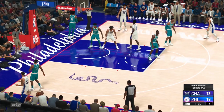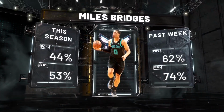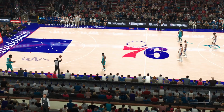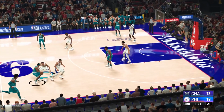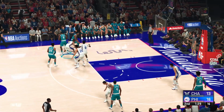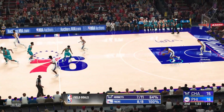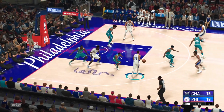Out of bounds. Charlotte takes possession. Now we get a chance to check out some stats for him. Hornets trail by 3. The pass to Monk. Lays it up off the glass. Monk's got his second bucket of the game to go. Monk, a nice finisher around the basket now, using his quickness to get past defenders on the drive.